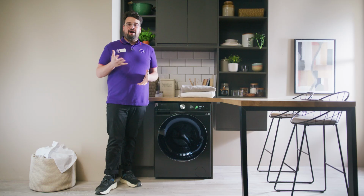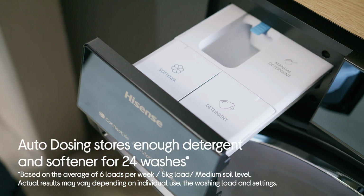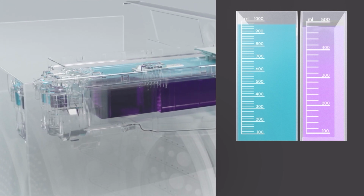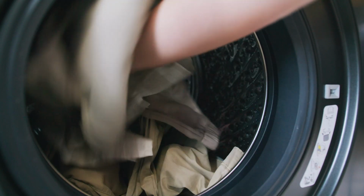It takes the guesswork out of the picture thanks to auto dosing, which stores enough detergent and fabric softener for up to 24 wash cycles. It cleverly measures and dispenses the perfect dosage based on the amount of clothes inside the washing machine.